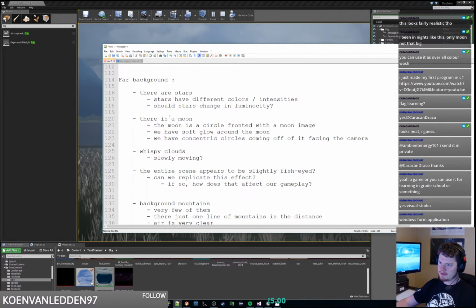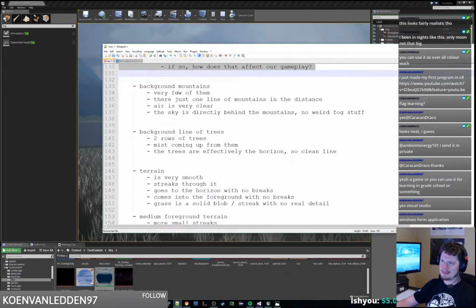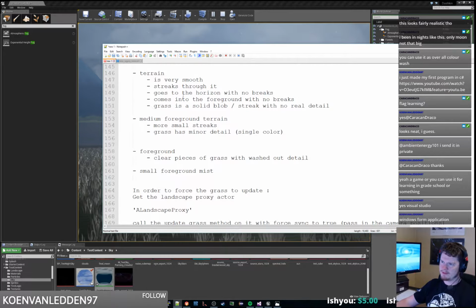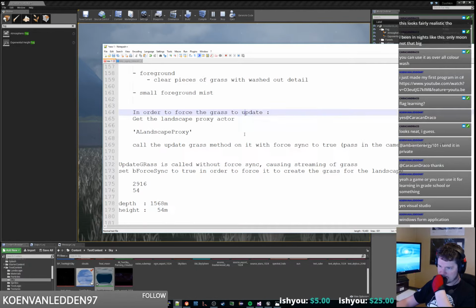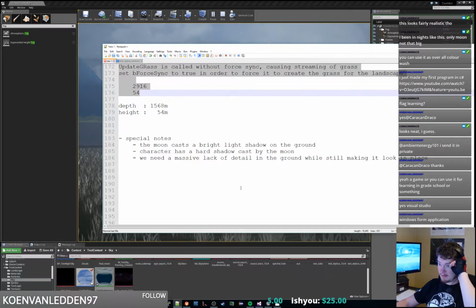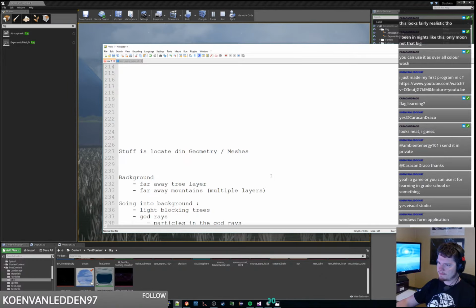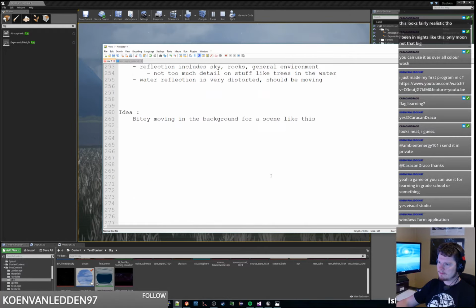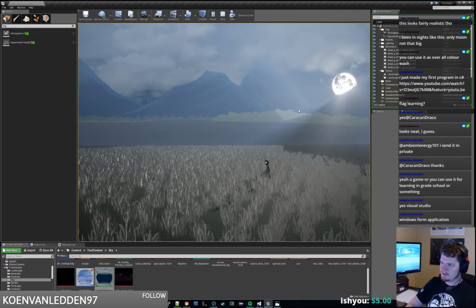So let's take a look. There are stars, there's a moon, wispy clouds. We do have cloud textures. Slightly fisheye? No. Let's not mess with that. Background mountains, background row of trees, terrain. Oh yeah, and this was all our force sync with our update grass. Alright. So the moon casts a bright light shadow on the ground. Character has a hard shadow cast by the moon. We need a massive lack of detail on the ground. Alright, I think that's pretty much everything for this scene.